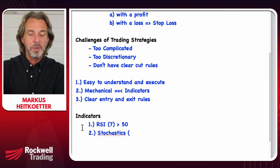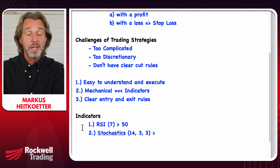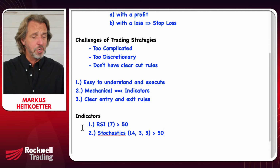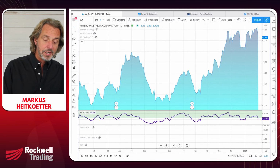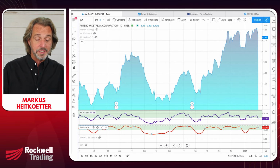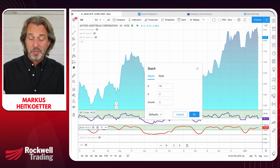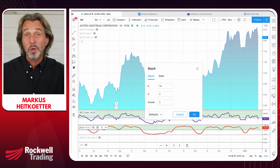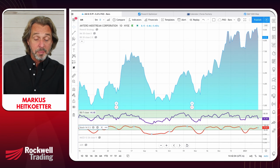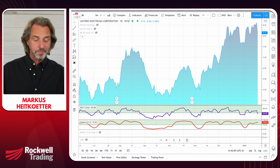You see, for me, I like to keep it easy. I like to use the values of 14, 3, and 3, and I want to see that it is above 50. So let me show you exactly what this looks like when we are jumping on the charts. The next indicator that I want to bring up here are the stochastics. If I'm just looking at the parameters, there are 3 parameters that the stochastics indicator needs, and here I'm plotting them as 14, 3, and 3. Again, I'm keeping it super easy, super simple. Let me just take a quick screenshot here so that I can mark on the charts.